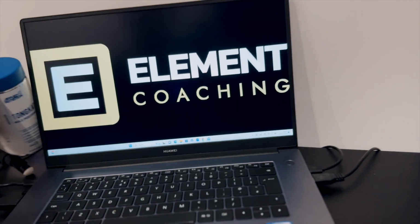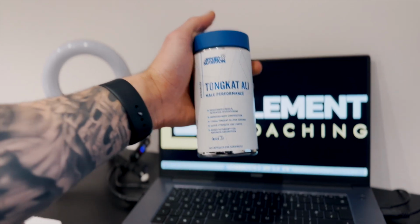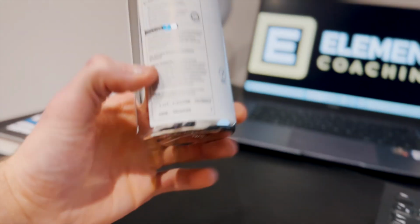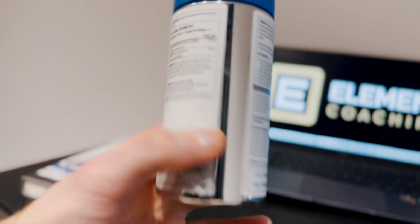But what we've got behind here is the Tongkat Ali. So I will be introducing this into my daily stack. The dosage on this looks pretty high in comparison to what I've been reading.